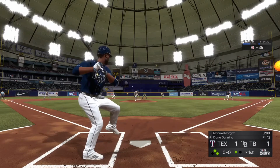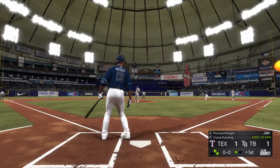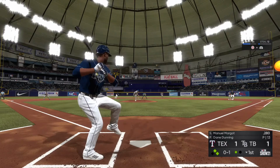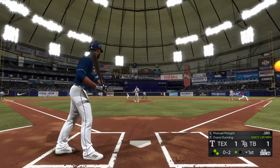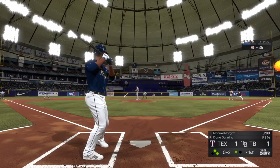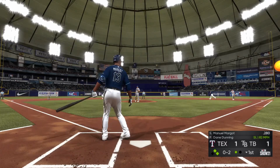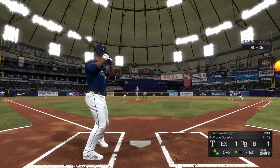Getting a few steps off a second there. Now the pitch. Now the 0-1. Called strike 2 with the letters. 0-2 now. Yeah, I get it. They want to run this guy's pitch count up, but that was a pretty good pitch to hit. He might be kicking himself that he didn't swing it that way.